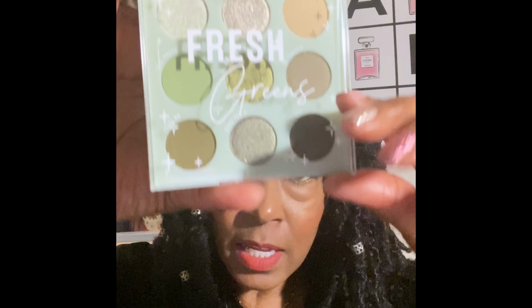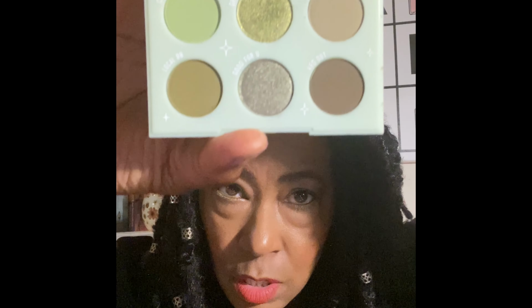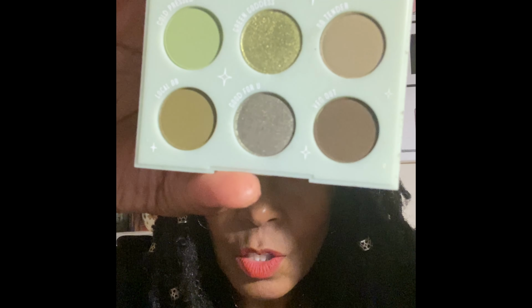Then this is just, I just love this. Green is just a color that you can do so much with. And this palette I ran across, you can do so much with it because green reminds me of nature, reminds me of summer. It reminds me of just a happy place. So it has to be my next favorite color next to purple. But yeah, this is a ColourPop Fresh Greens palette. That's what it looks like, and these are the colors. Y'all, aren't those gorgeous?